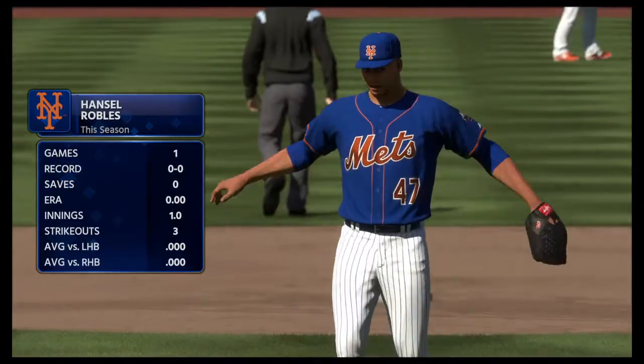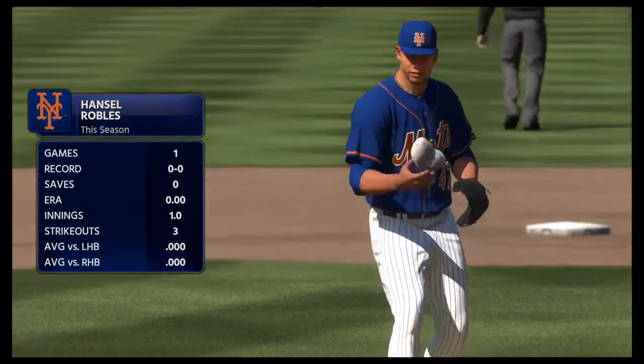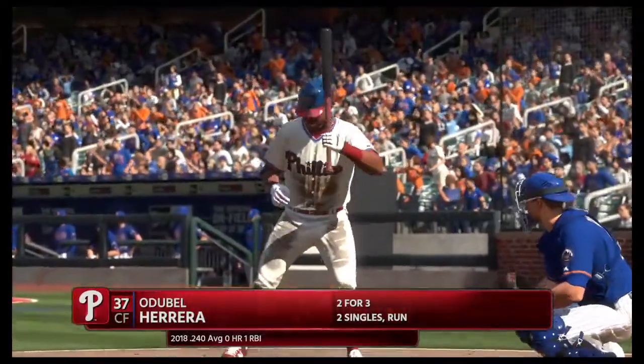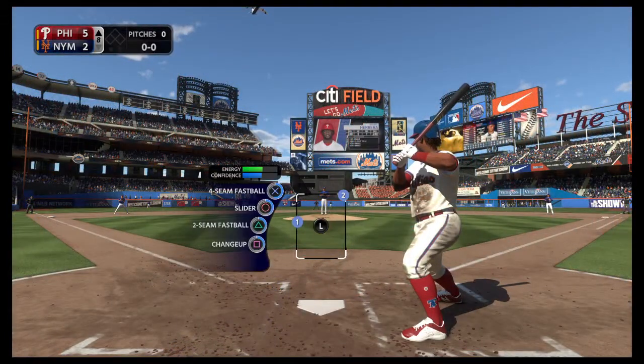Hansel Robles has been summoned from the bullpen as he'll do so to start the 8th. Number 47, Hansel Robles. Leading off the inning, Odubel Herrera, as they'll look for some added insurance before the bottom half of the inning.